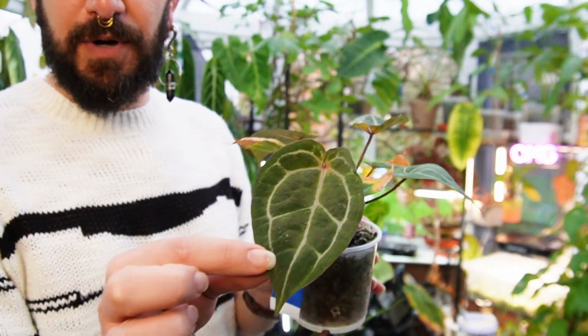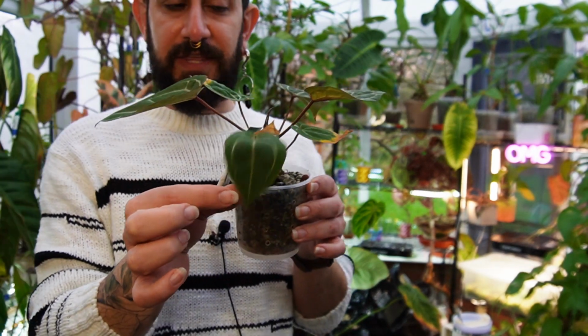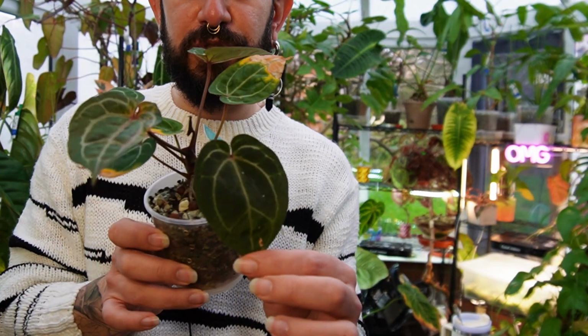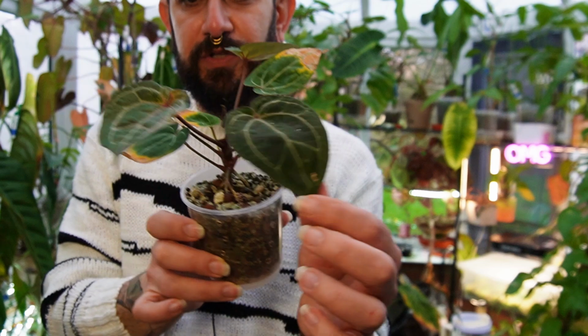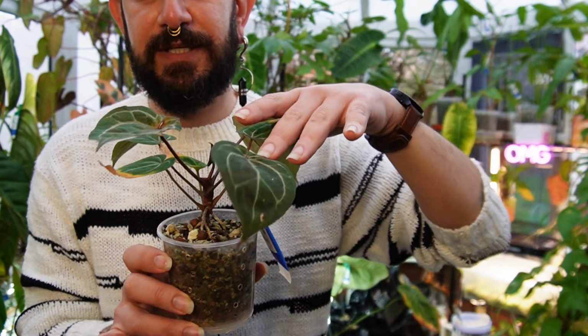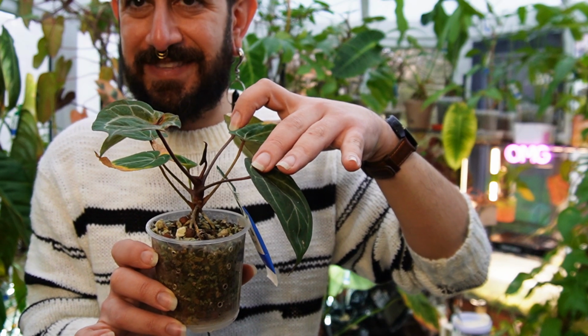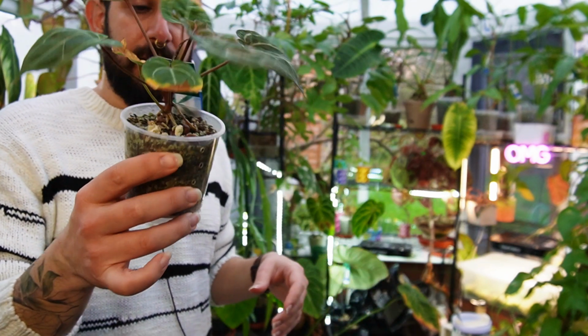But this is my Zara X Michelle hybrid Anthurium. And unfortunately, when it starts becoming a lot more mature, you start losing some of the purpliness. But I don't know if you might be able to see, possibly, you can see it on the white jumper there. Right there is a new leaf that's coming in. So I'm very excited about that. But this is growing relatively okay, I will say that.